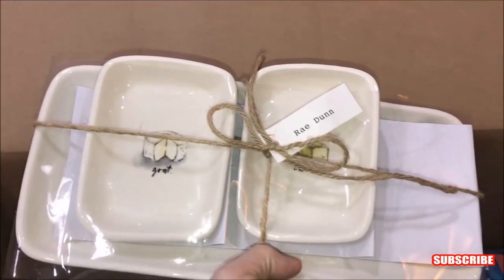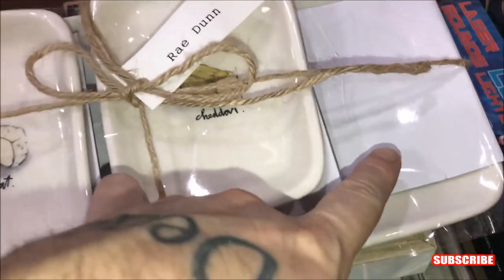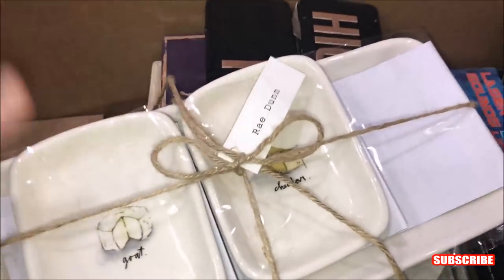And then look at this, guys. Check that stuff out. You can see the brand right there, Ray Dunn. That is super, super nice. Sadly, there was supposed to be another one of these small little trays right there, and it slid out the top of it and broke. I don't think it slid out while I was taking it out of the dumpster.